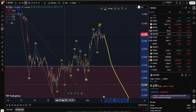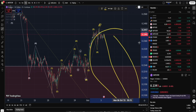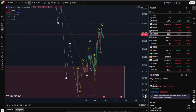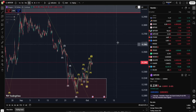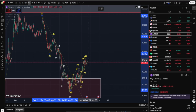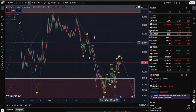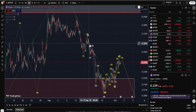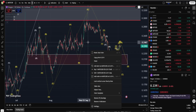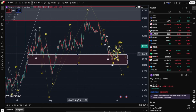Point number two, I believe even if we are going to have another move down, it's actually going to be the last move on the downside in Polygon. On a higher degree, you can say maybe we are having from this high a wave 1, 2, 3, correction for 4, another move on the downside into wave 5, and this can be the C leg of an ABC zigzag. If I go on the H1 time frame, you can say maybe we are having a flat and a zigzag in here, or preferably an ABC in form of a running flat.